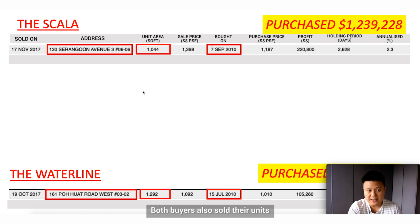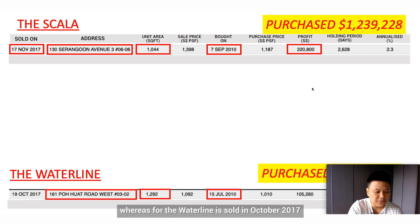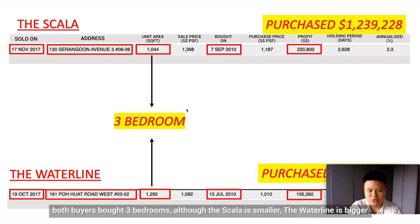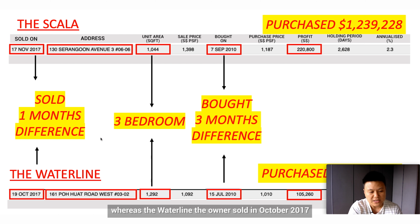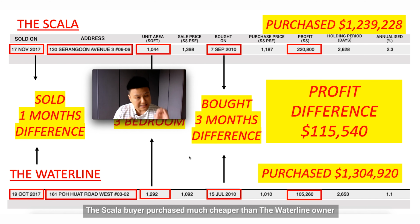Both buyers also sold their units. For the Scala, he sold in November 2017, and he made a profit of $220,000. Whereas for the Waterline, he sold in October 2017, and he made a profit of only $100,000. So if I can emphasize it much clearer, both buyers bought 3-bedroom units, although the Scala is smaller and the Waterline is bigger. Both bought just 3 months apart, one in September 2010, the other in July 2010. Both sold just 1 month apart. In terms of profit difference, it is $115,000. So if I can emphasize this again, in this case study, the Scala buyer purchased much cheaper than the Waterline owner and made more money.